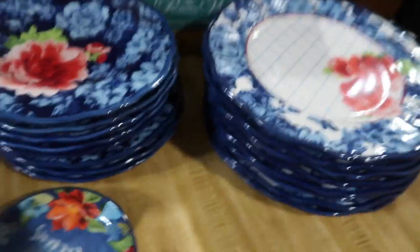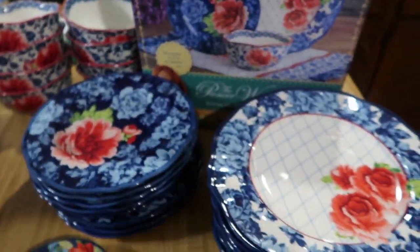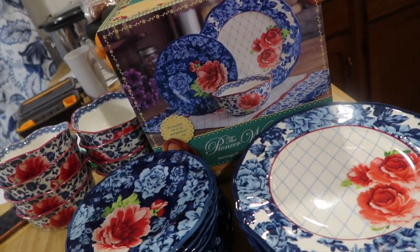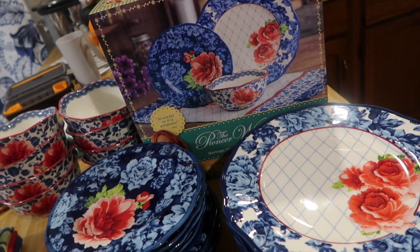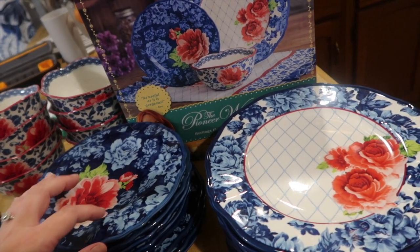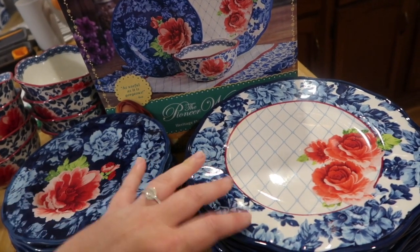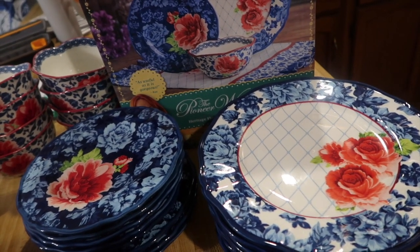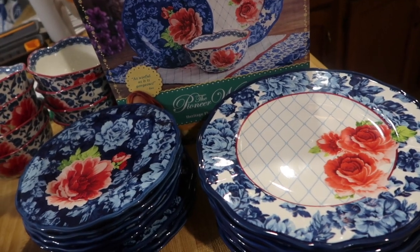So if you have teenagers or anything like that, you know you go through dishes. So I have been wanting dishes, but I was determined to buy something that I could replace. Meaning, you know, you can go different places and just buy a plate from Walmart. So I didn't want even white plates and stuff. They all look different, and I'm not a white plate kind of girl.